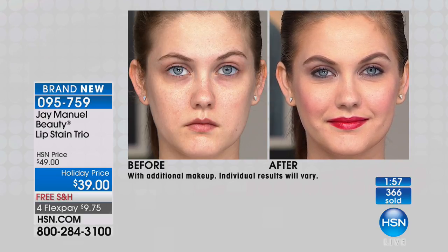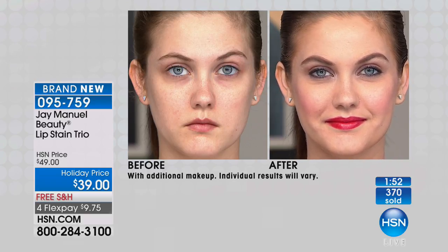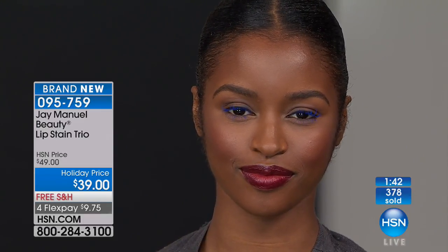Oh, no, we won't. No, probably not. No, this is holiday. Because, you know, look, they're very, very popular. It's a great product. It's a lip conditioner and a stain together, and that's something you don't even hear. You don't see it, and you can see.